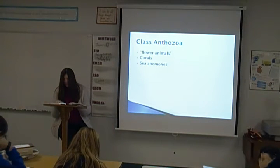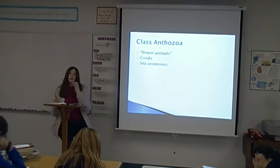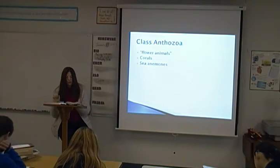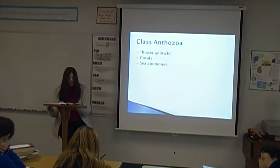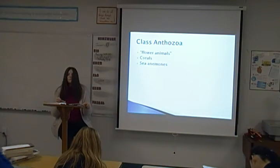So then there's the reproduction again in Hydra, if you want to highlight it a second time. Those are the two methods of asexual reproduction in both the sponges and the Hydra, budding and regeneration. Make sure you know the medusa form of the jellyfish is the one that reproduces sexually. The medusa form reproduces sexually.